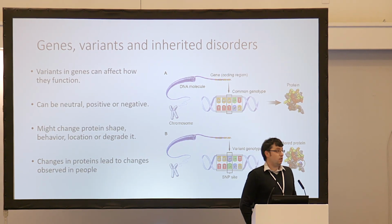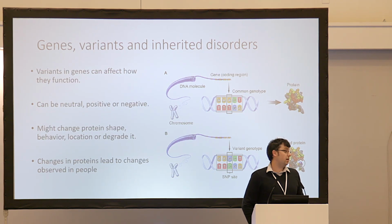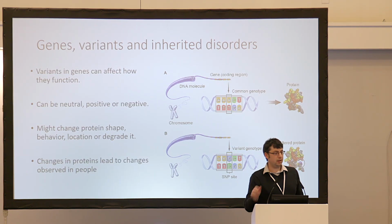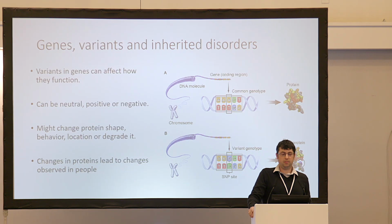So individual variants, so a single base change in a single gene, can affect how these proteins are made. It might make the protein incorrectly. Okay, so it might change it very subtly, and that might change how it functions, so it might not behave how it's supposed to behave.